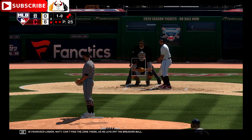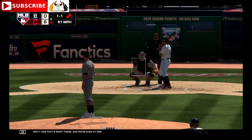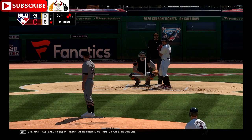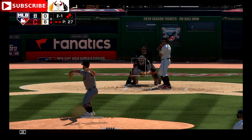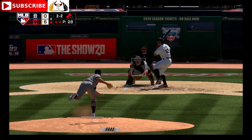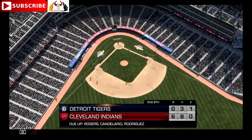Can't find the zone there as he lays off the breaking ball. And that's right there, and we're even at 1. Runners at second and third with 2 gone. Fastball misses in the dirt as he tried to get him to chase the low one. Two balls and 2 strikes, the count to Francisco Lindor. Pitch swung on and hit in the air toward the line in right. Castro is there, makes the catch, and the side is retired.